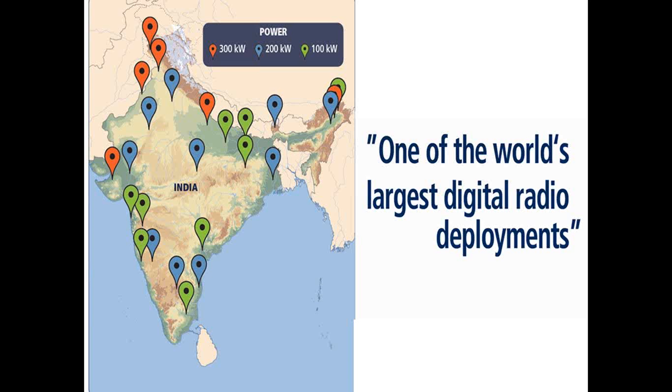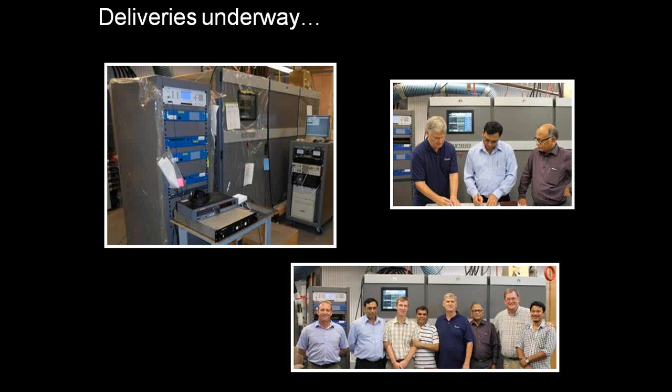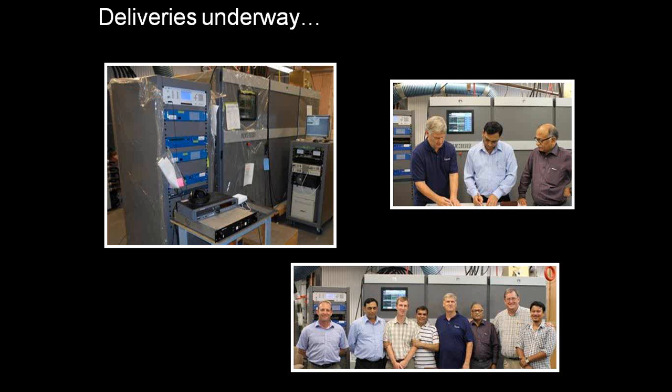Yeah. And our crowning glory is the largest digital radio deployment of recent memory, 27 transmitters totaling 22 megawatts, I believe, across India. You can see the 100 kilowatt, 200 kilowatt, and 300 kilowatt transmitters across India. And we're a little bit more than halfway through supplying those transmitters at this point. So the deliveries are underway, transmitters are being shipped, FATs are being signed off, and it's a very exciting process for Nautel. And all these transmitters are equipped with DRM, and they intend to make good use of it. We're very excited about that.